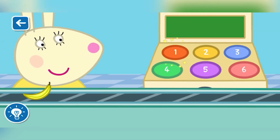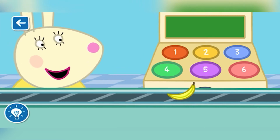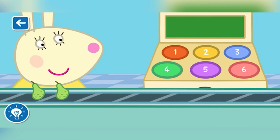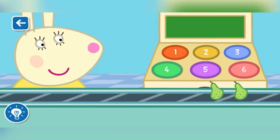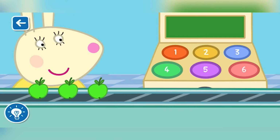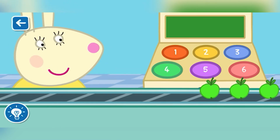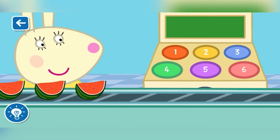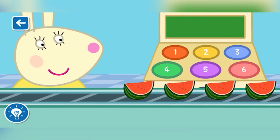Count the number of items on the conveyor belt and tap the correct number on the till. 1. Banana. How many pears can you see? 2. Pears. How many apples can you see? 3. Apples. How many watermelons can you see? 4. Watermelons.